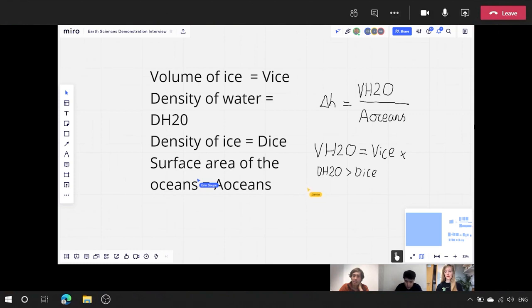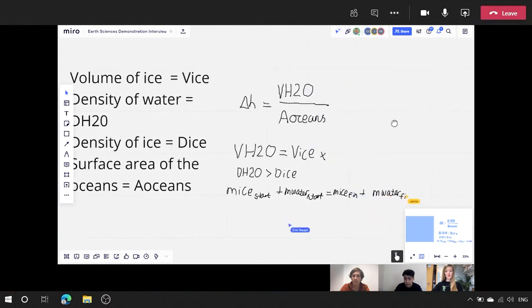Okay, yeah. So the mass of total ice is equal to. Actually, let's do this differently. Okay, no problem. So mass of ice at the start, plus mass of water at the start, will be equal to. Let me just move across. Yeah, that's great. That's an equation I can use.